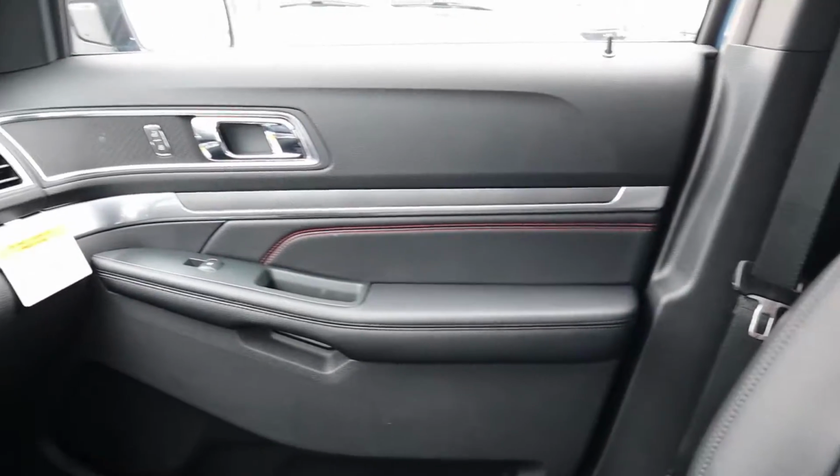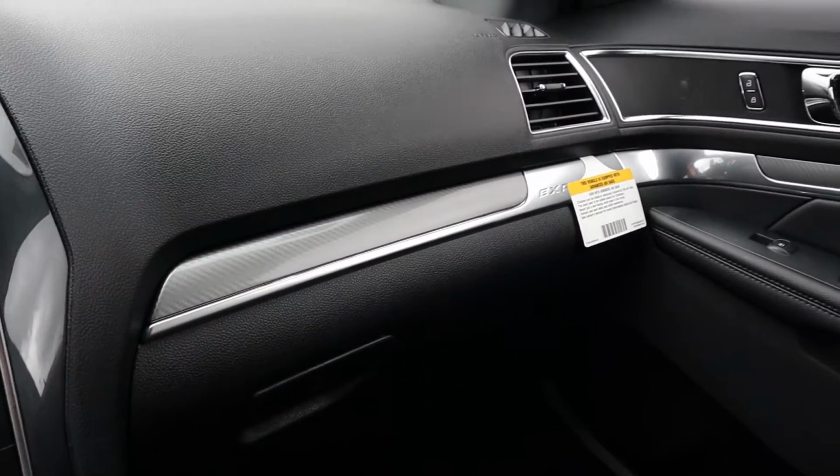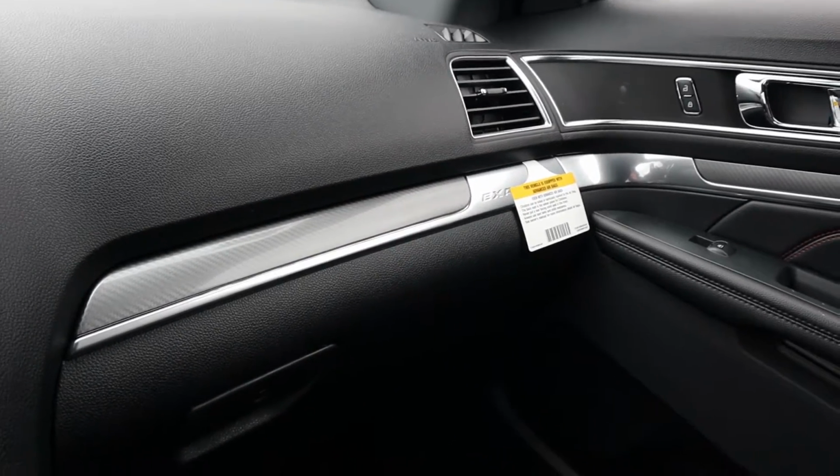So finishing things up on the interior, I like the setup on the interior overall. It's really practical, it's easy to use, and I do like the carbon fiber trim that they use. That's always a nice feature to have in a vehicle.